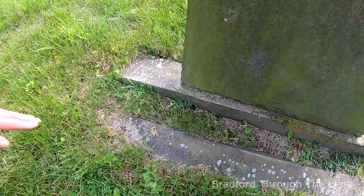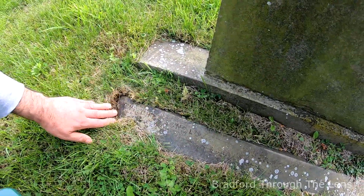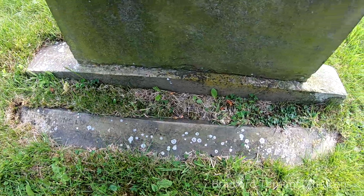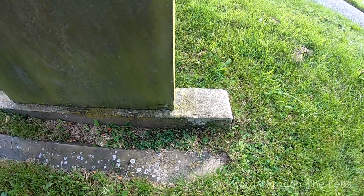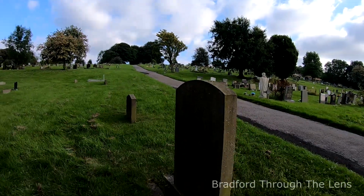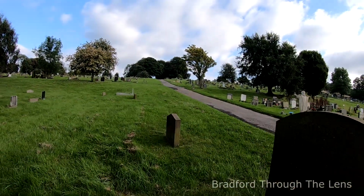Can you see here? Look. This is Wright and Sons. Yeah, they're well known, aren't they, in Bradford for memorial stones and things. They've been around for a while. So as you can see, there's a common theme amongst the look, really.